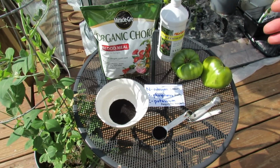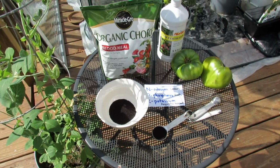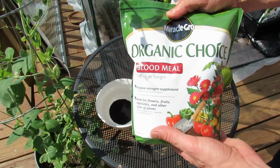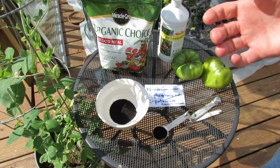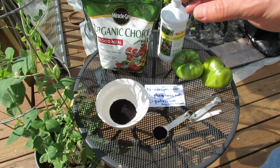4. Blood meal. Blood meal is a powder made from dried animal blood, that is used when high amounts of nitrogen are needed. It can be applied in powder form or dissolved in water and used as a spray. This form of fertilizer works well for green leafy plants.